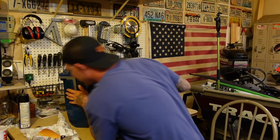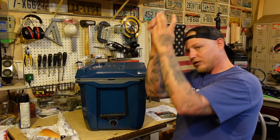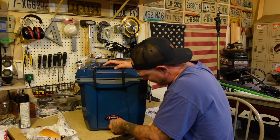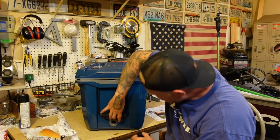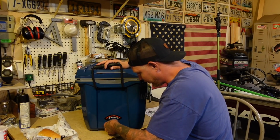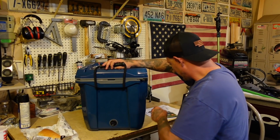I think that's all the stickers. Oh no, there's one over here. So it does have a drain plug on it too. You got a drain plug that screws out. It does have a rubber gasket on it. And tighten drain before use. Pull the stickers off of here. I like the handles. The handles are really nice.